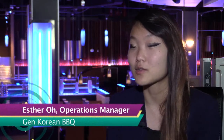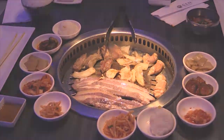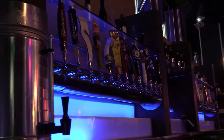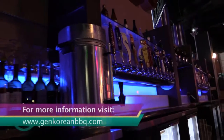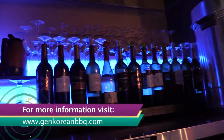I would say that every customer has their own preference. We have over 30 meats to choose from, so they usually start with the brisket because it's easy to cook and it tastes really well, so they can munch on that while they're choosing whatever else they want to choose. As far as our drinks go, we have a variety of fountain drinks, and also we have 36 beers and we have wines to choose from, and really good soju-based cocktails.